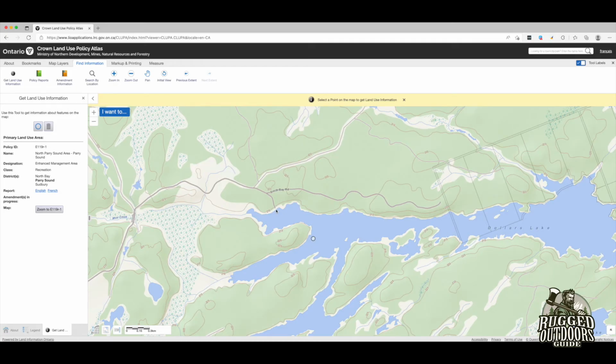There's not many people here because it's really off the beaten path, but it is quite a nice, large parking lot, and you can launch a motorboat, fishing boat, or whatever, and it's got a nice dock right here. So everything's very convenient and clean in your launch.